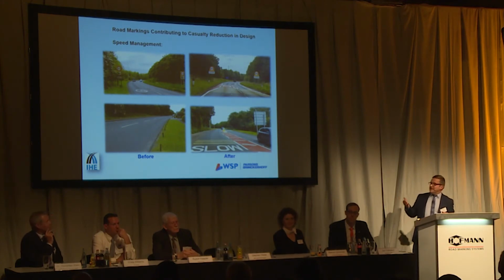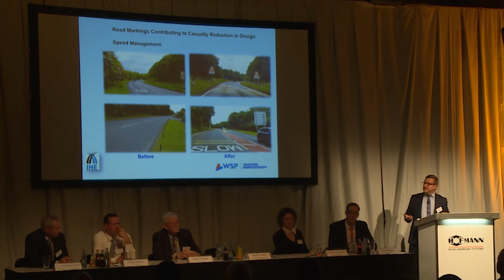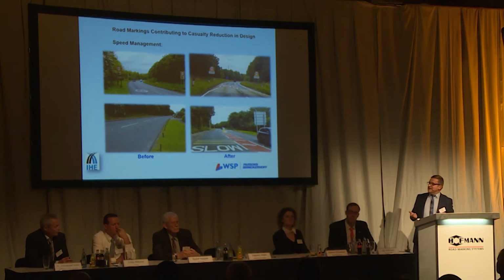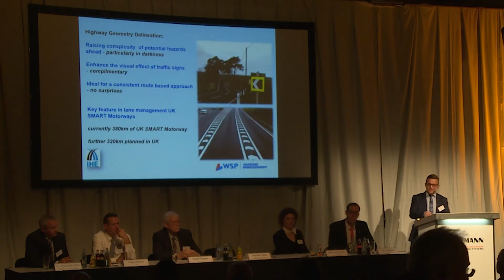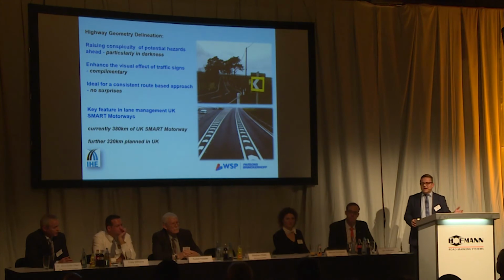But on the right-hand side, with the use of enhanced gateway treatment in a ghost island, and also within the scheme, laying the central hatching and the red anti-skid associated with the traffic bollards, you can see how the road is visually narrowed. And this is a recent scheme we put in, and the feedback we've got from the stakeholders in the local community is that they've definitely seen a reduction in speeds. So then moving on to route treatment. Again, the road markings are a key component in contributing towards casualty reduction.